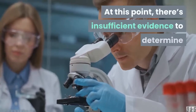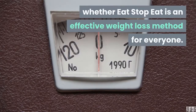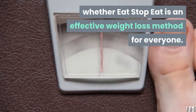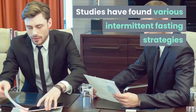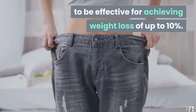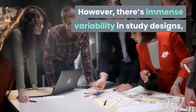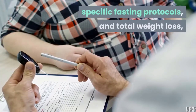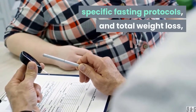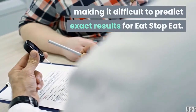At this point, there's insufficient evidence to determine whether Eat Stop Eat is an effective weight loss method for everyone. Studies have found various intermittent fasting strategies to be effective for achieving weight loss of up to 10%. However, there's immense variability in study designs, specific fasting protocols, and total weight loss, making it difficult to predict exact results for Eat Stop Eat.